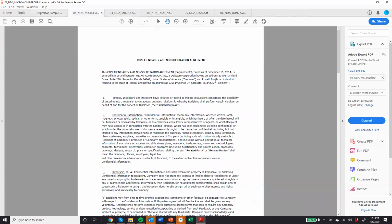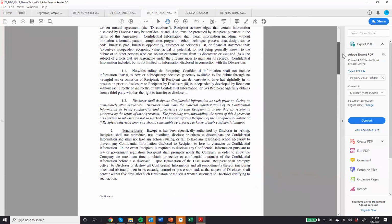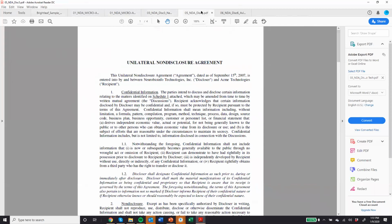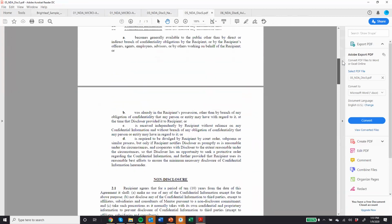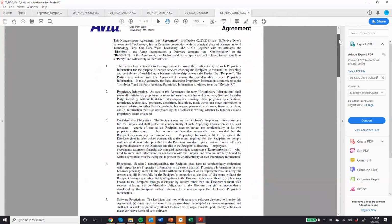So this is the first NDA that we're working on. The second NDA has a completely different format to it. It looks like this. The third one has another format. It looks like this. And then finally, this is what the fourth one looks like.